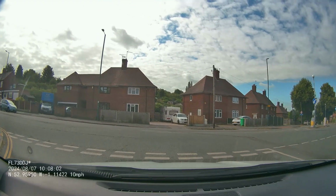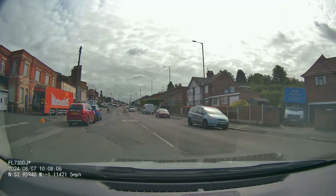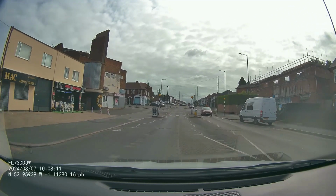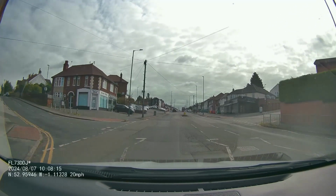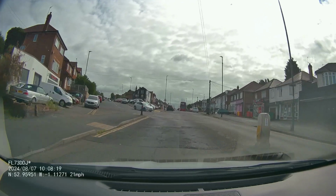So I'm quite happy with that. Turning left at the end to get back on route. And as I say, if you take the wrong turn on your driving test, don't panic about it. Just as long as you do it safely, then you shouldn't have any problems. So don't let any wrong turns get in your head. If you go the wrong way, the examiner is responsible for getting you back en route.